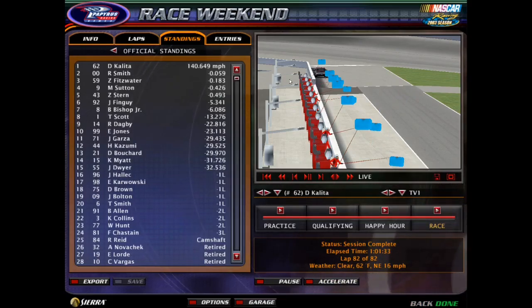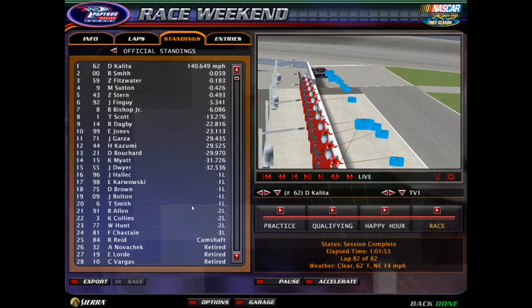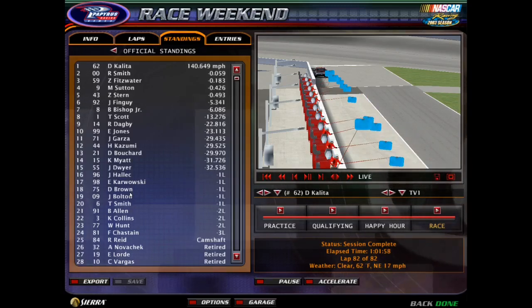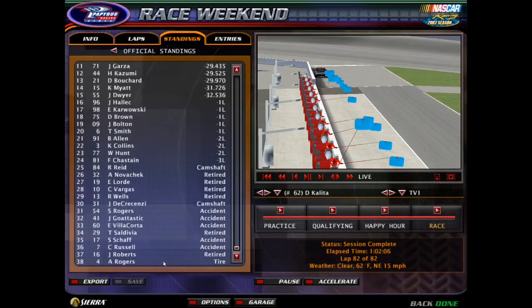Looks like you got Drake Kalita, Ryder Smith, Zachary Fitzwater, Matthew Sutton, Zach Stern, Jeffrey Fingai, Bradley Bishop Jr., Travis Scott, Ryan Dagby, Eddie Jones, Justin Garza, Hiroshi Kazumi, Daniel Bouchard, Kenny Myatt, and Jack Dwyer rounding the top 15. I'll actually show the results this time so you can see where he finished. Dustin Brown just beat out Jeff Bolton for the highest part-time finisher. And last place is Austin Rogers with that tire issue.